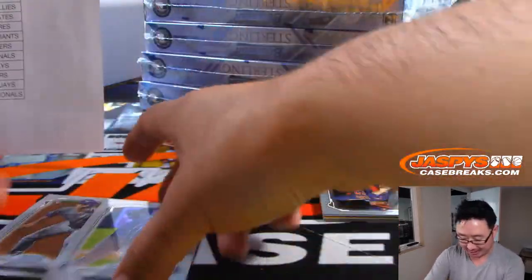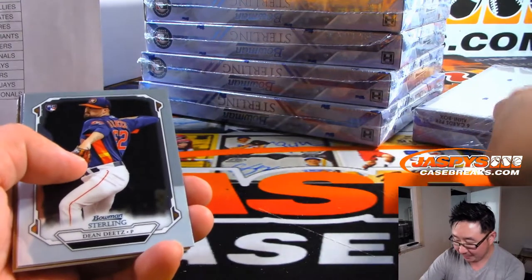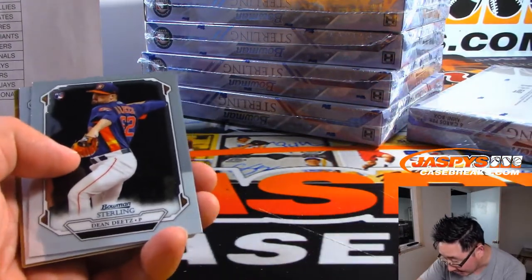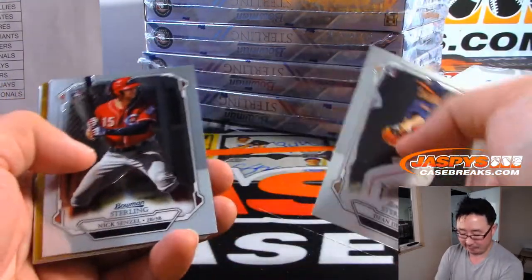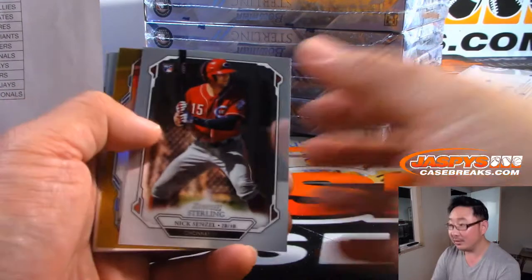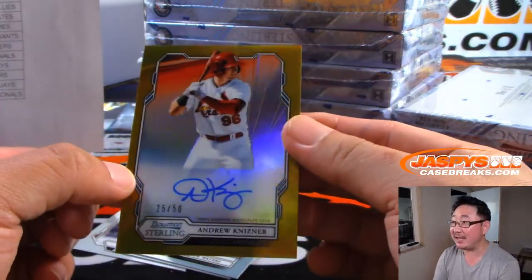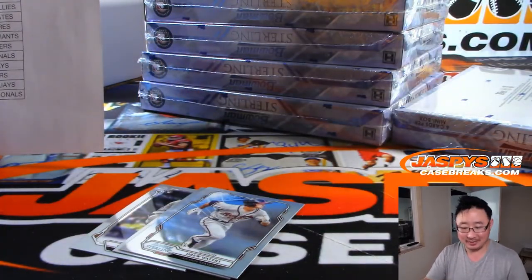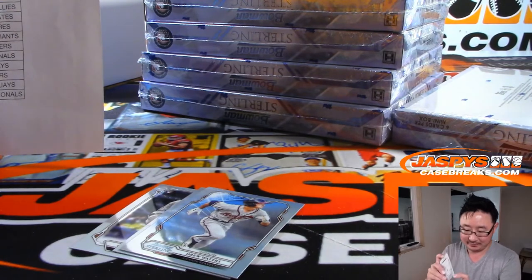Jason, impatient. We've got so many autographs to go. He's like, where are the Cubs hits? We've got 5, 10, 15, 20, 25, 30, 35 autographs left. No, there's 6 autos a box, right? 1, 2, 3, 4, 5, 6, 7. We've got 42 autographs to go. Oh, we got plenty of time before you have to get worried. 25/50. Andrew Knizer, for the Cardinals. Brian Stevens. Plenty of time.